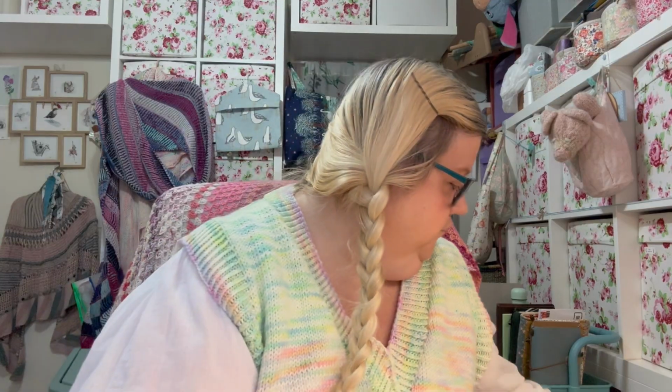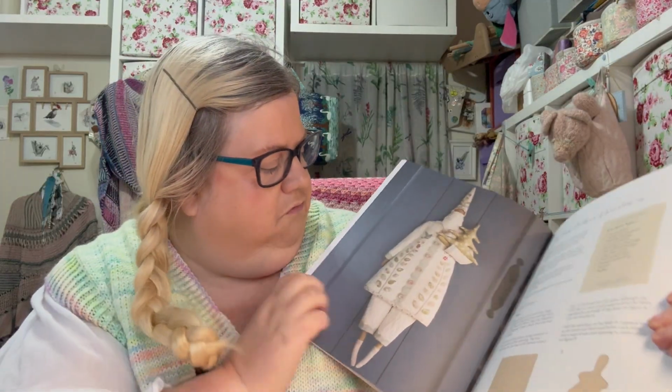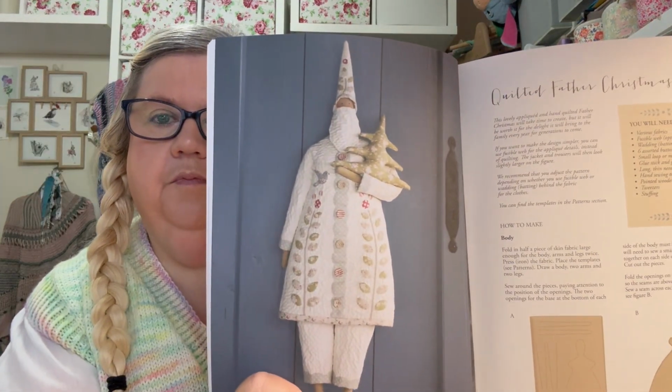I have this book which is Tilda Homemade and Happy, and I wanted to make, I don't even know whether I should show you this because it's so not going to be what I end up making, but I want to make him. Won't be the same colours because I'm going red and white, but I want to make him. He is a lot of work, as I am finding out. Obviously I'm a very novice sewer and I've never made anything like this before, ever. So we're starting big, shall we say.